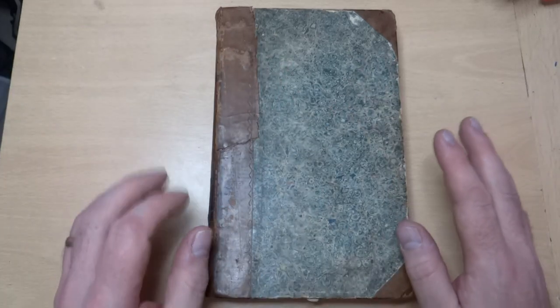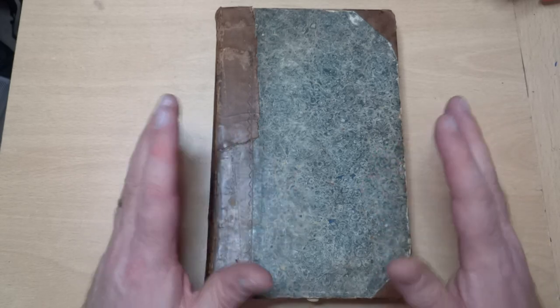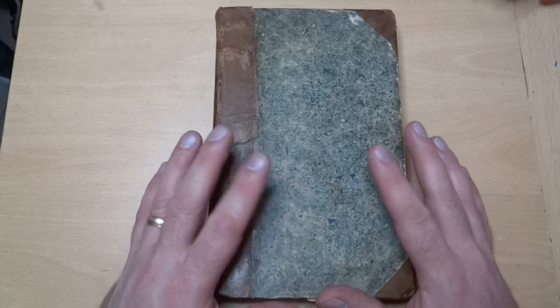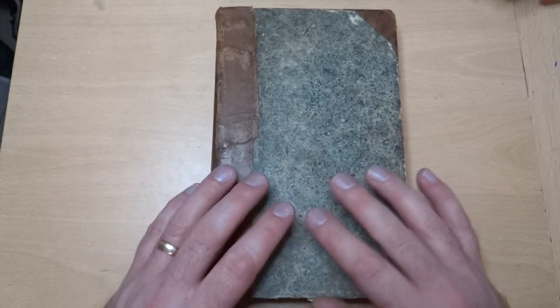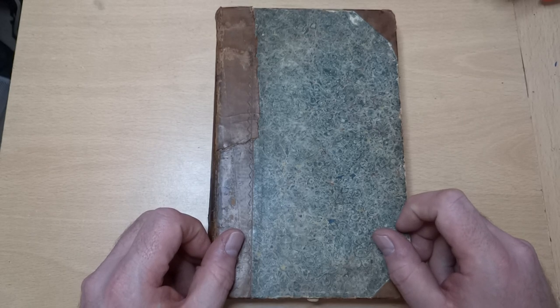So let's set some kind of boundaries and restrictions on what we mean so that we don't upset too many historians or try and claim anything that we can't prove. So firstly, we're never going to be able to prove exactly what the first model railway was.